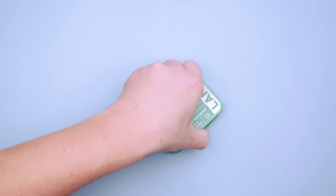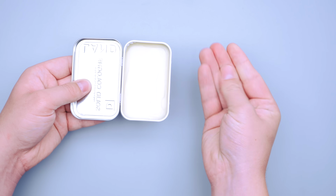We also recommend opting for solid products instead of liquids whenever possible. Solid cologne, perfume, and foundation won't count against your liquid allowance on the plane. And just 1 bar of Dr. Bronner's Castile soap can replace your shampoo, body wash, and even toothpaste if you're really trying to cut down on space, especially the peppermint scent.